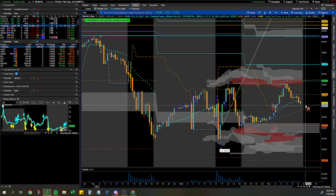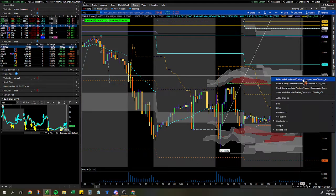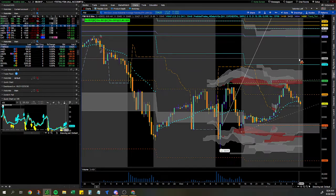And then the Caterpillar lead YM right back up to a 2-hour squeeze top. But there you go. Targets above, targets below. Let's see if this trend line holds for YM.